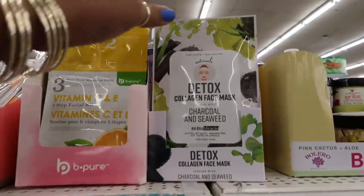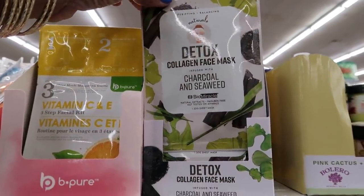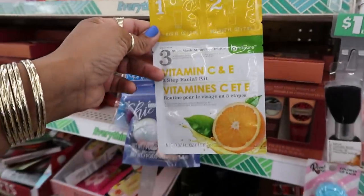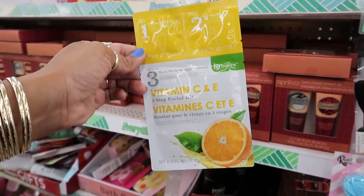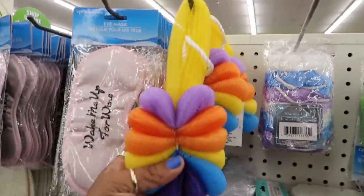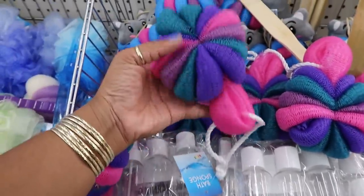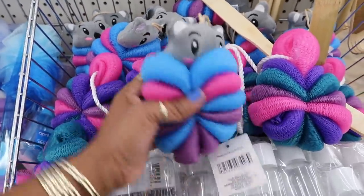You have some masks over here. Detox collagen face mask, charcoal and seaweed. So those, and then this one right here by Be Pure cleanser and serum facial kit, 3-sheet mask right there. Okay, what is this over here? Bath sponge, real colorful. Oh look, they have some more over here too. And for the kids, you have the ones with the little animals.